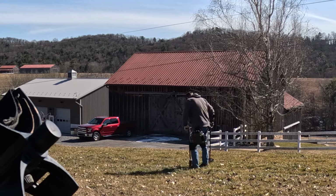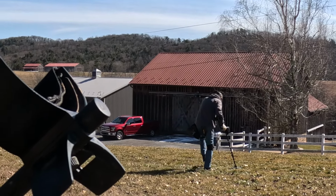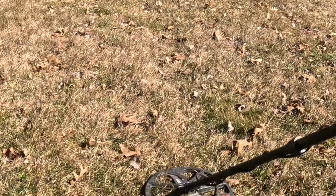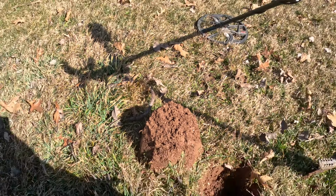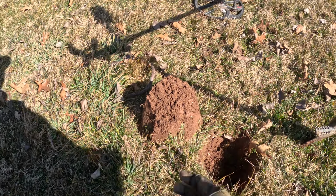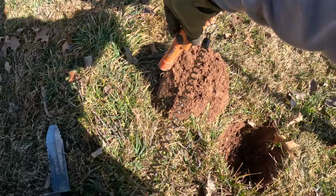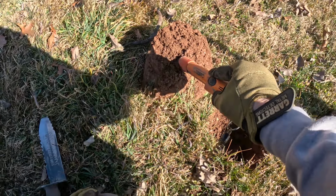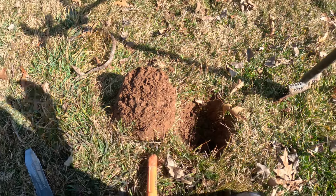There's Bob over there. He's beeping away. I think he's on a target. I got a... I think it was like a 17 in the plug. Kind of hoping I'd pull like an Indian penny or something. I'll see you after I have it out.